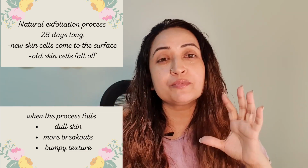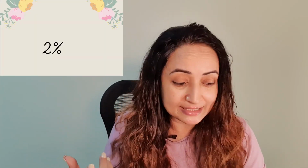The first step in improving texture for all age groups from 18 to 50 is really a gentle exfoliating cleanser. You can have a cleanser which has mandelic acid, lactic acid, PHAs, whatever you want to use, right? And if the gentle exfoliating cleanser is not working for you, then you need to step it up and use a 2% salicylic acid serum.